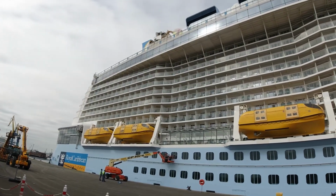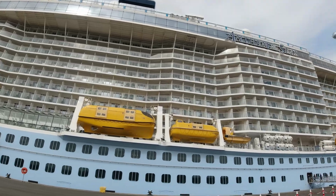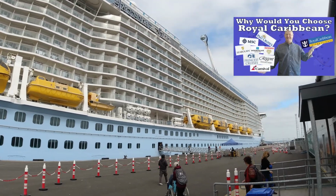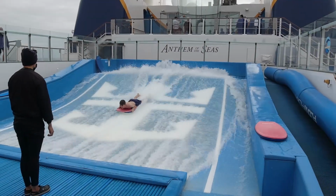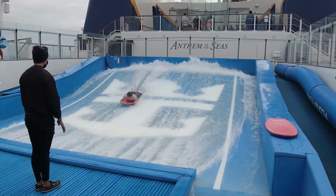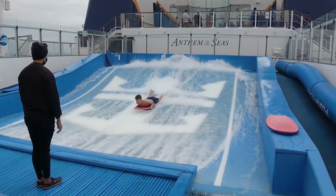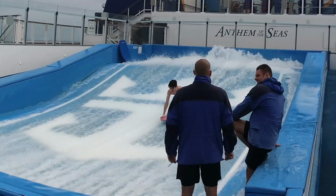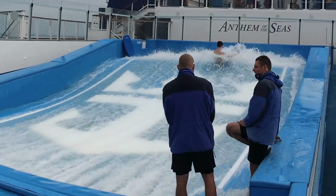Royal Caribbean's larger ships differentiate themselves by offering attractions other cruise lines don't. I talk a lot more about what differentiates Royal Caribbean in this video, so check that out. So if you've got your cosy on, perhaps try the Flow Rider surfing simulator. You do need to book a slot and it may cost a few dollars, but if that's your thing, it's a great distraction and it's also good fun to watch for a while. It's not as easy as some of the riders make it look.